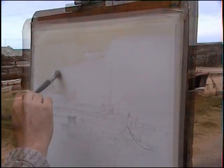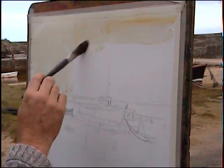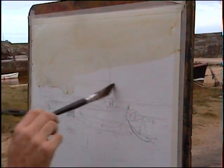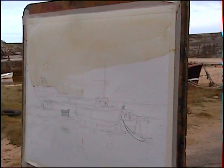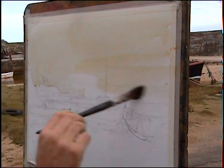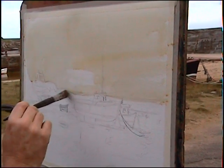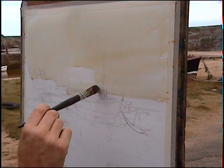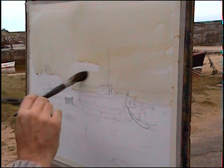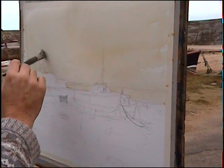I could give the entire paper a wash or even use a tinted paper for this today because the light is so grey. But the idea is to keep the whole thing nice and wet for the moment so that I can drop in these darker greys of the sky and a little bit of the blue, coming right down to that horizon line. And I think I'll just come through to the boat as well, down to the concrete wall there. There we are, that's got my sky nice and wet.